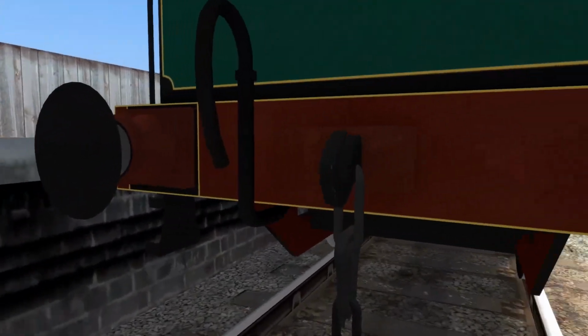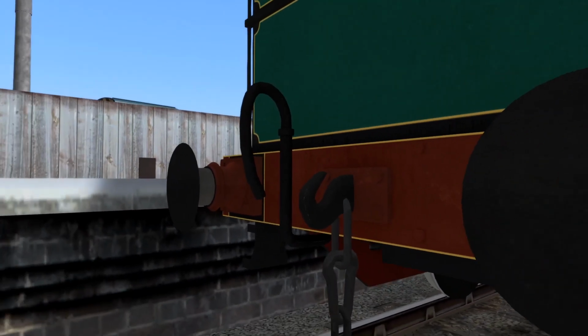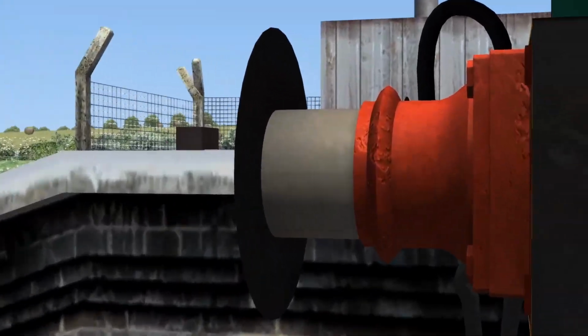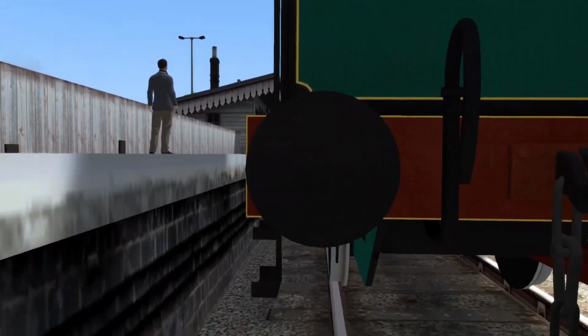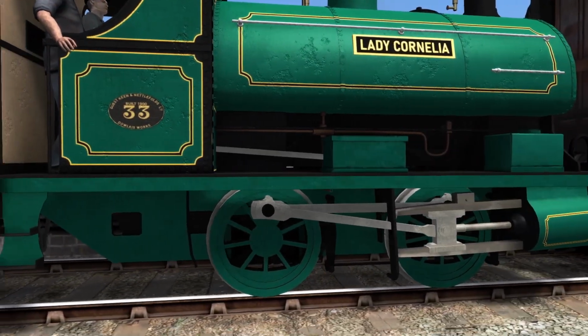The back is looking pretty much the same. We've got obviously all the chain link couplings as well as the vacuum hoses. The buffers are looking okay, not too bad. The texture here looks a bit bland, but it doesn't bother me. As I say, the texturing on the buffers is pretty bland, but it really does not bother me an inch.